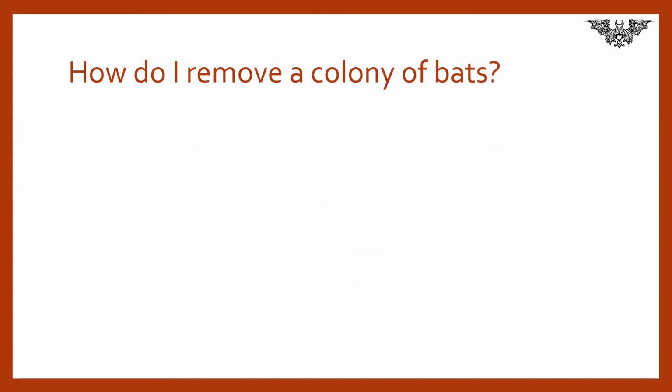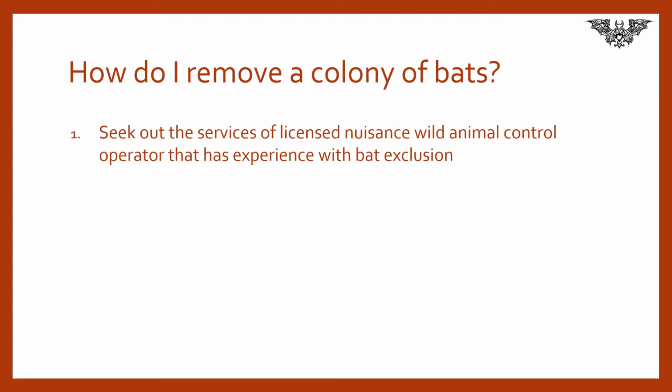If you have a colony of bats roosting in a building, methods can be taken to permanently exclude the bats from the space. This process is tedious and requires multiple days of follow-up. You have two options for excluding bats from a building. The first option is to seek the services of a licensed nuisance wild animal control operator that has experience with bat exclusion. The other option is to bat-proof your home yourself.